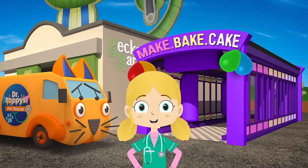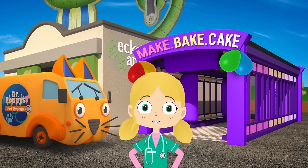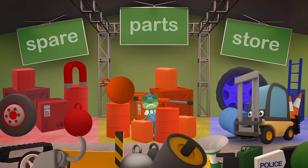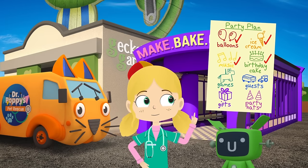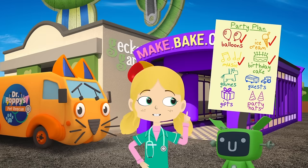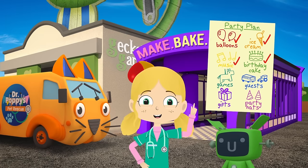I wonder if Gecko has found those cones yet. Oh dear, the traffic cones are orange. We've sorted out all of the orange things, but still can't find them. Keep looking, Florence. They must be here somewhere. What do we have left on our list? Games, guests, gifts, and party hats.